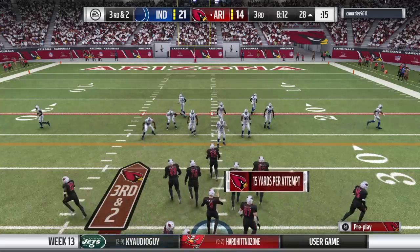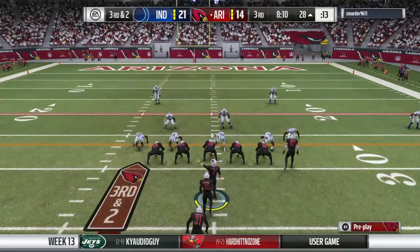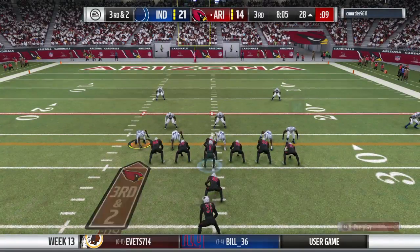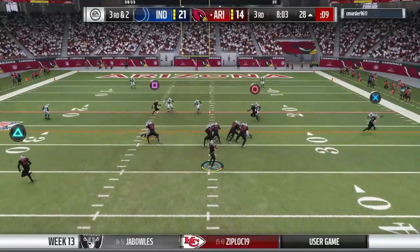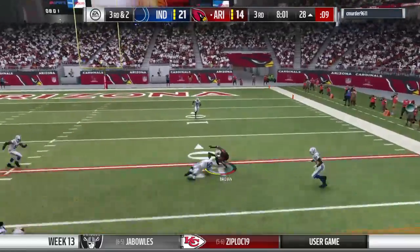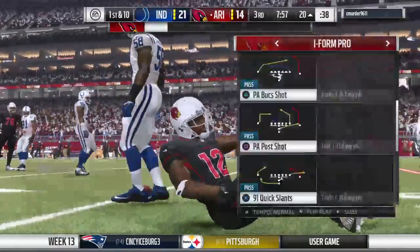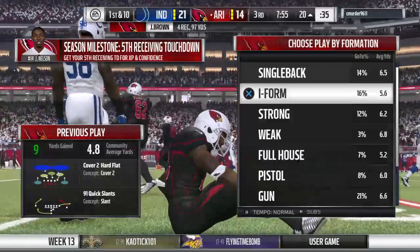Now it's third down as the defense looks for the stop. Brown, the lone receiver left. Looking to throw. Garoppolo. He gets it to Brown. Complete. And he will have the first before he's brought down right on the chalk of the 20.